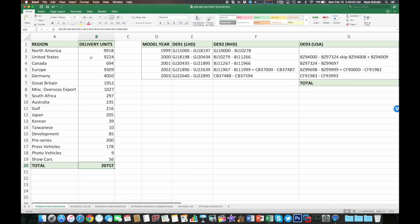So there's the total production, and some of these numbers don't match. Some statistics include individually ordered cars. Some of them include cars that were produced for photographs, for test drives, dealer demo vehicles. Some don't, but it's all pretty similar. But we've got a breakdown of production per country and per market. DE91 code vehicles being left-hand drive, non-US. DE92 being right drive Europe. DE93 being USA, North American, Canadian cars.